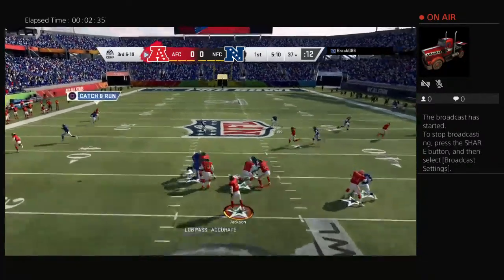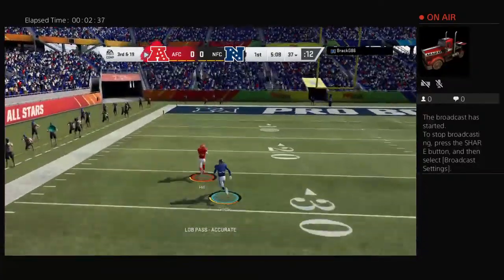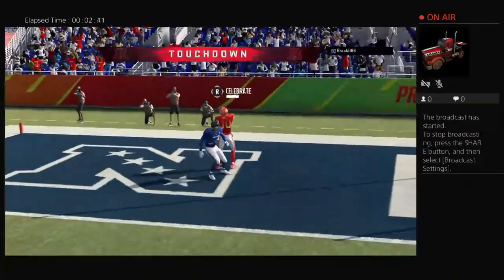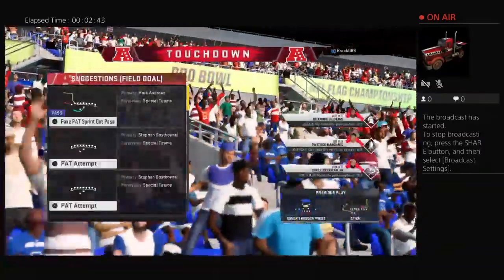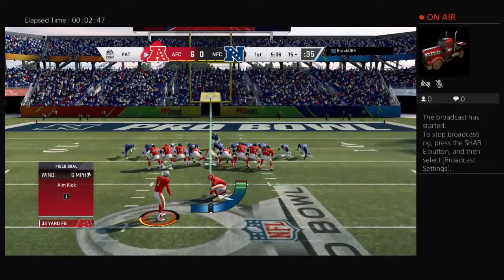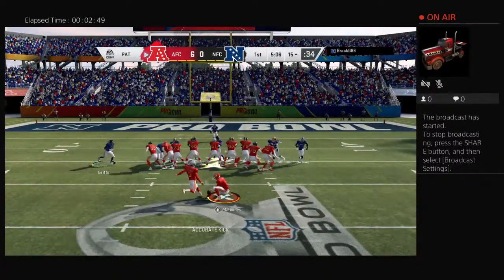Here's Jackson on 3rd and long, and going deep for Hill. It's caught inside the 25. Touchdown! Tyreek Hill, 63 yards. And they are able to strike first here on their opening drive.